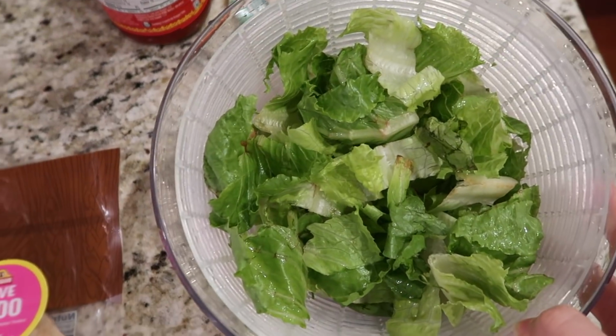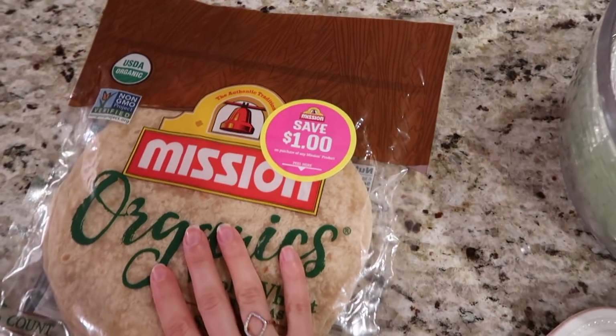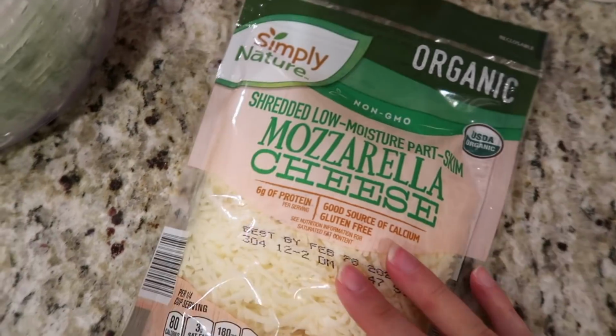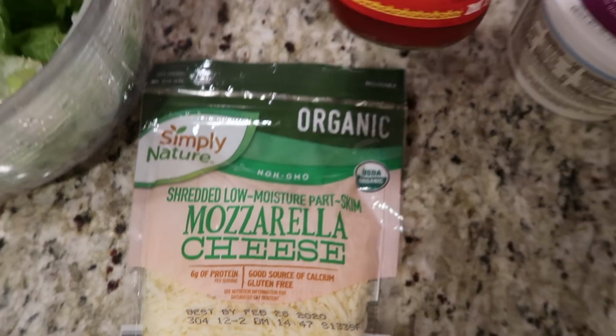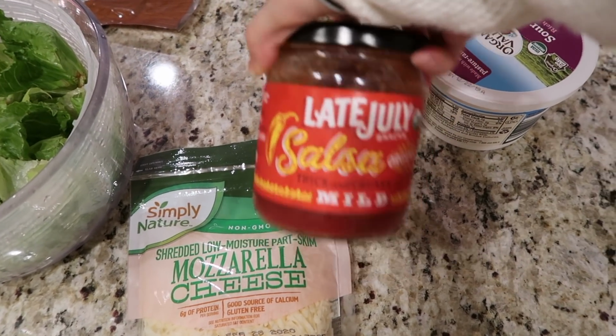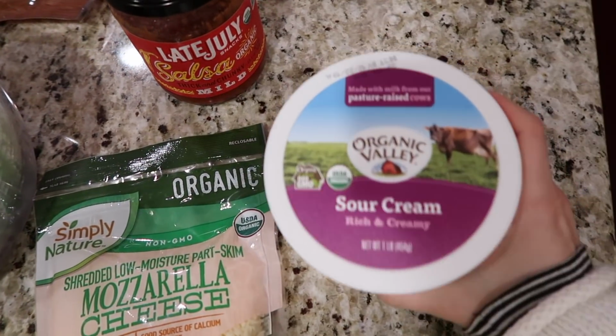Anyway, got some lettuce chopped up for tacos, but also I'm gonna make, like I said, a taco salad. And then we've got some mozzarella cheese, a little bit of mild salsa, and then some sour cream.